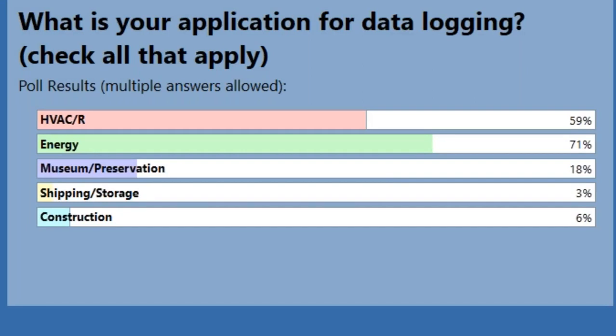Okay, you guys are seeing the results now. And as no surprise, the 2 big areas are HVAC and refrigeration and energy. Those are where these loggers fit in and can be used in a lot of different ways. Great tool for these applications. Museums and preservation, also up there. Not so much in shipping and storage and construction, but that's okay.